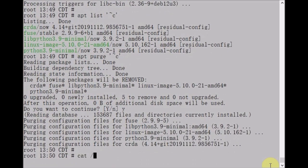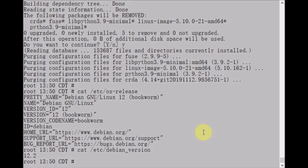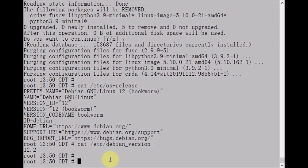So now I'm going to confirm that we are upgraded. I'm going to check the /etc/os-release file, and we are indeed running Debian 12 Bookworm. So that's looking good, and then I'll see what version we're on by checking the /etc/debian_version file. And we are on 12.2. Okay, well, I hope this video is helpful to you, and good luck with your upgrade. Thank you very much.